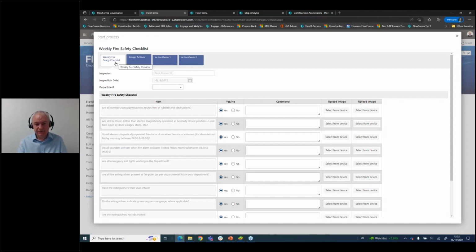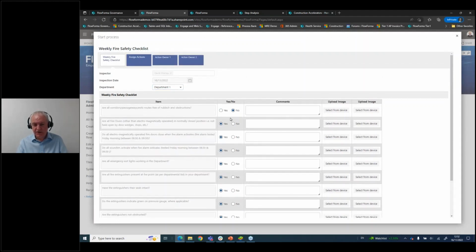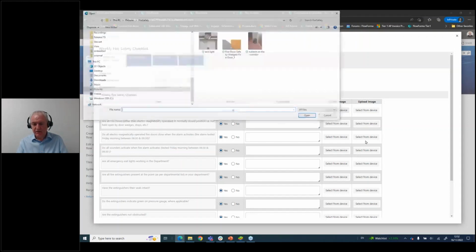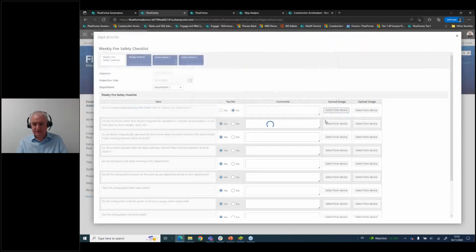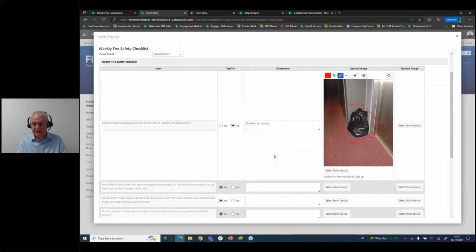So to carry out the first step, you would be recording this information and entering in the details. So the system will automatically display relevant information to you. I can then say, no, I don't have this particular question here. Are all corridors, passageways, routes free of rubbish and obstructions? No, they're not. I can then upload a document or upload an image. If this was on a mobile device, it would allow me to take a photograph with my camera. I can annotate the image to point out the issue and record some comments. And then I can decide what to do about that.